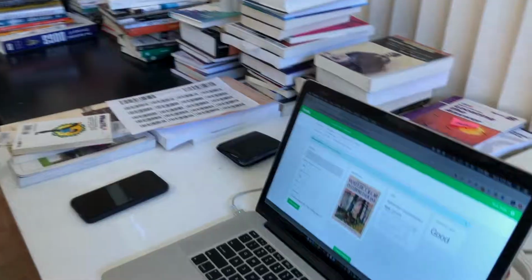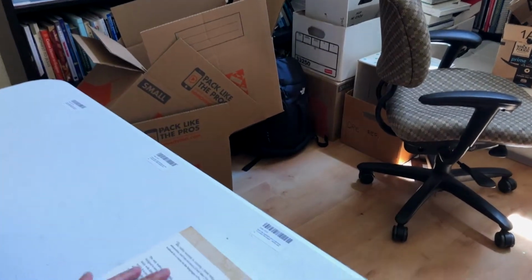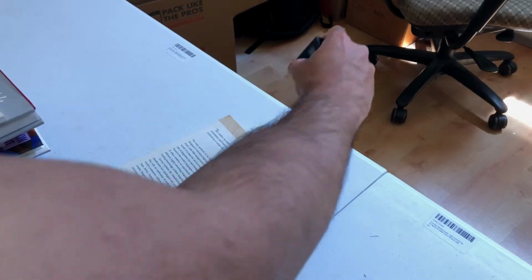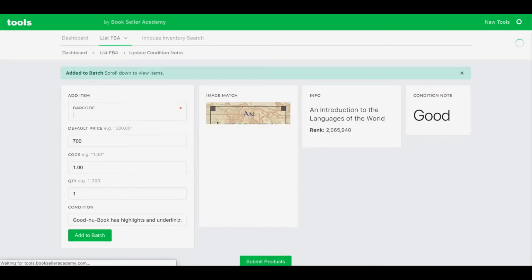Okay. So I'm back at the sorting table. Without having to touch the computer, I'm going to scan this because this is a good section with highlights and underlining. So I'll just scan this. I got the audio cue, the condition note changed. I'm scanning the book in.